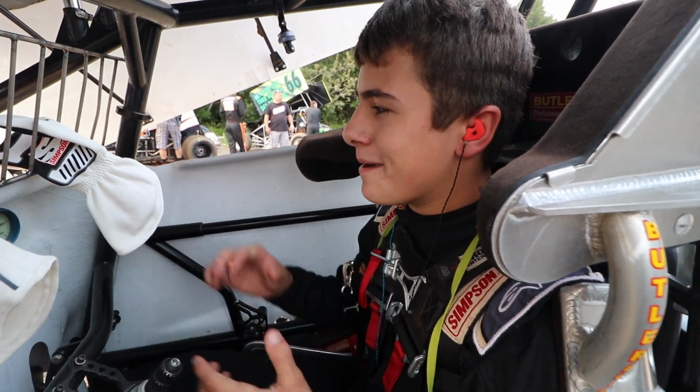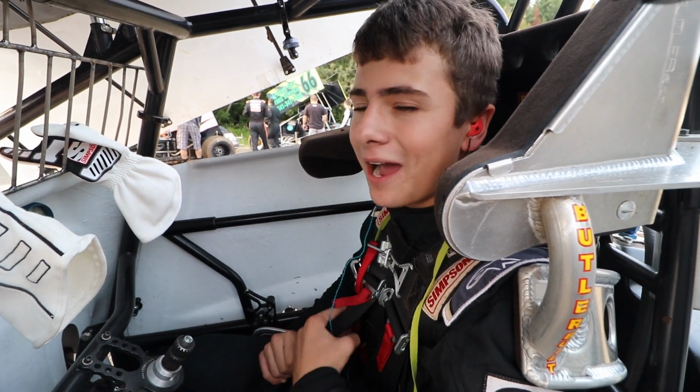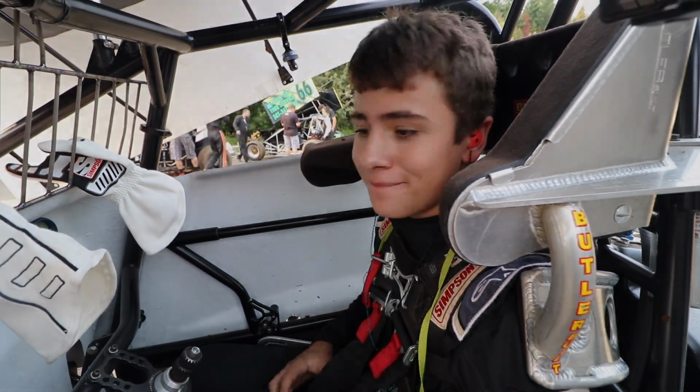Also, we're gonna be breaking out the white gloves for this. So hopefully they're good luck. Maybe we can put a quick time on them pretty early. So heading out right now, wish us luck. Coos Bay is a fun track. Looks like it's pretty good right now. Still tacky, probably gonna be wide open. So let's head out.